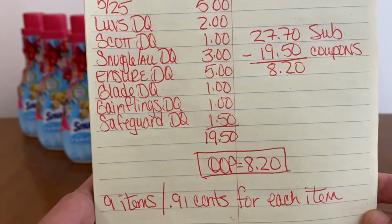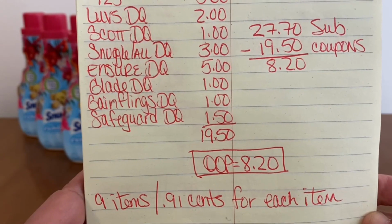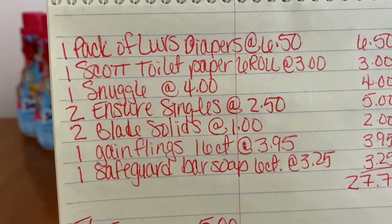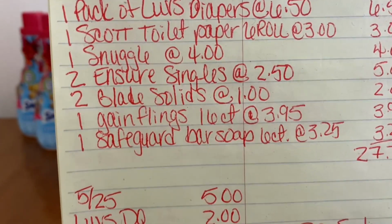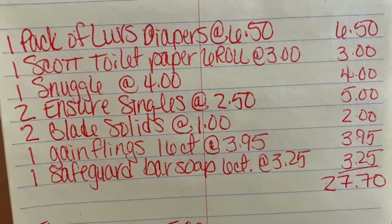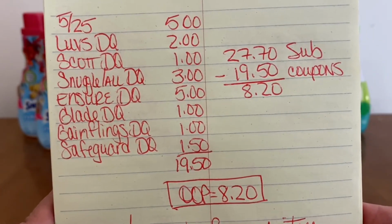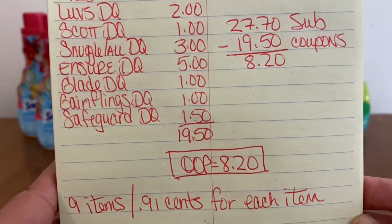$8.20 out of pocket, 9 items is 91 cents for each item. You guys, we did it again. We're under a dollar for each item. We've got diapers that run $6.50. Again, toilet paper, laundry detergent. You guys, another great deal. There it is for a screenshot. And here's the bottom portion. And 9 items at 91 cents for each item.